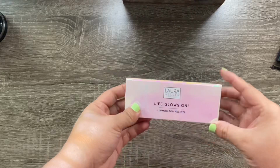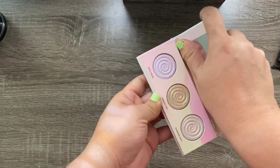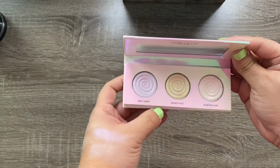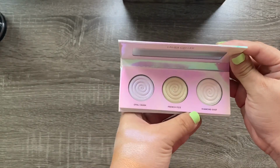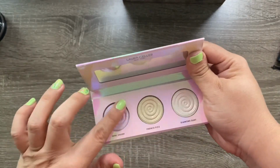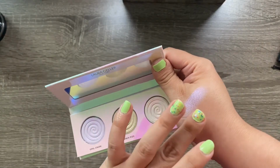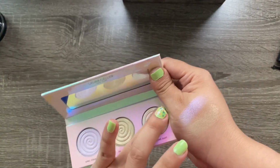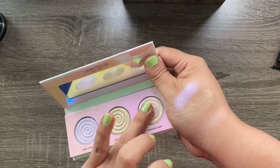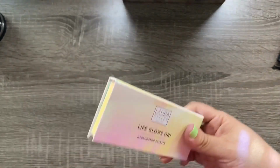And then I have this little Laura Geller Live Glows On Illuminating Palette. And this one comes with 3 of her gelato swirls. It comes with Opal Crush, French Fizz, and Diamond Dust. And I got these at either TJ Maxx or Marshall's, I can't remember. But everybody raves about Laura Geller, and so I needed to pick these up to see what the fuss was about, and let me tell you, it did not disappoint. So these are very, very pretty highlights. I love them, so I am going to keep those.